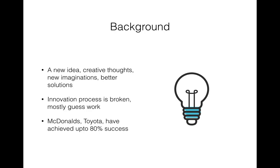Now, talking about innovation, innovation is getting new ideas, creative thoughts, and better solutions to existing problems. The problem with innovation is that the process is broken. So we see companies investing billions and millions of dollars, but still the output is not there.